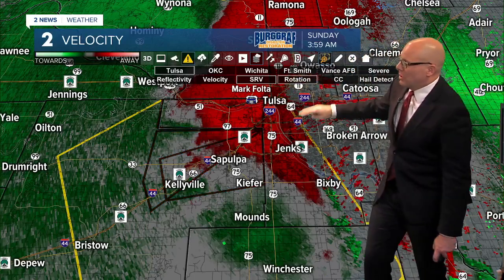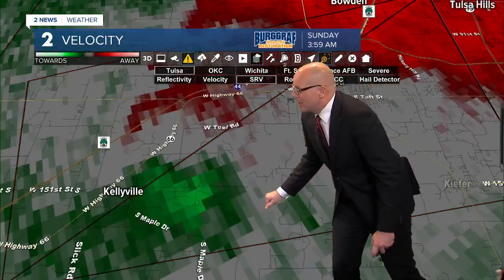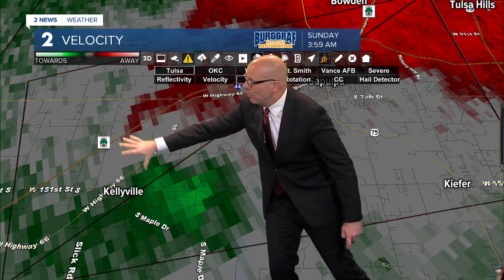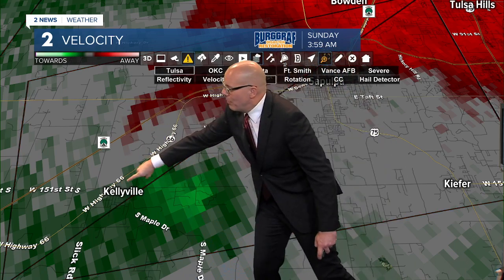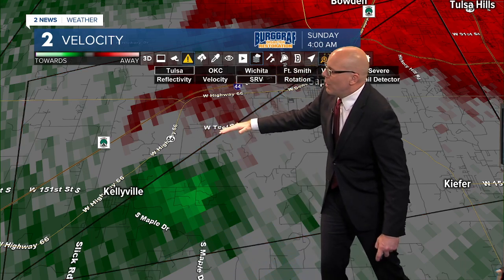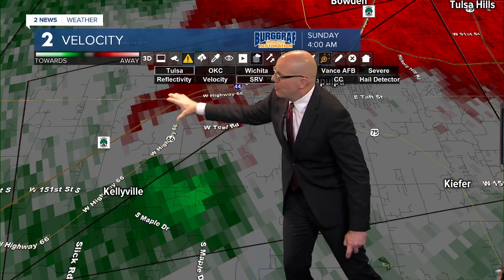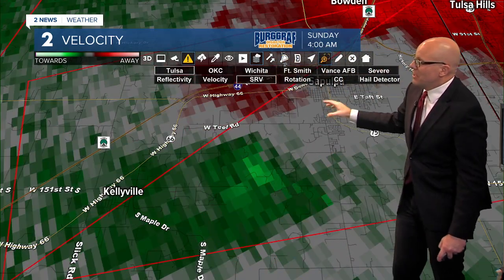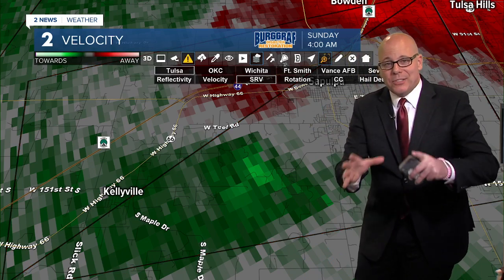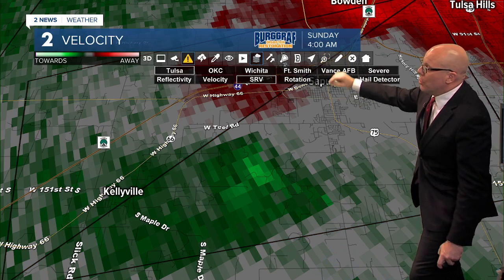Let's go a little bit tighter here, because this new circulation is looking a little more pronounced than that northern one. You can see the red outbounds here, the green inbounds here. So there's our broad area of circulation. We've got Highway 66 here, Kellyville here, and West Teal Road here. So we're looking at West Teal Road and Highway 66 just to the north and east of Kellyville. Right there is that circulation, now tracking up into Sapulpa. In Sapulpa, you need to be taking your tornado precautions right now. This circulation is moving in your direction.